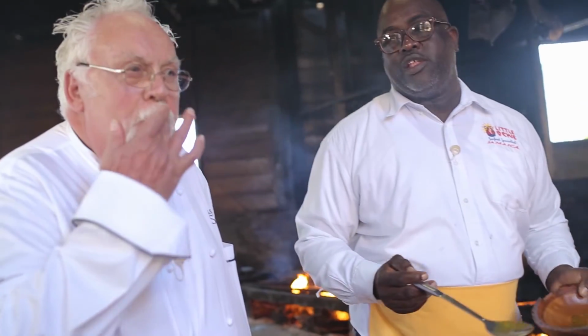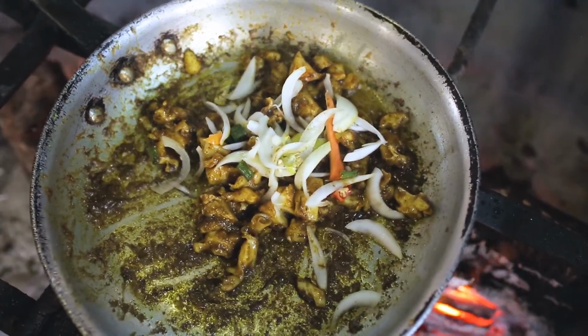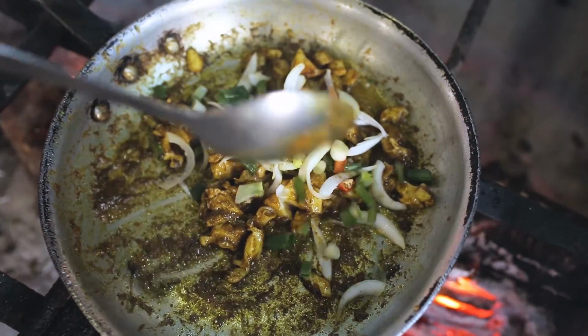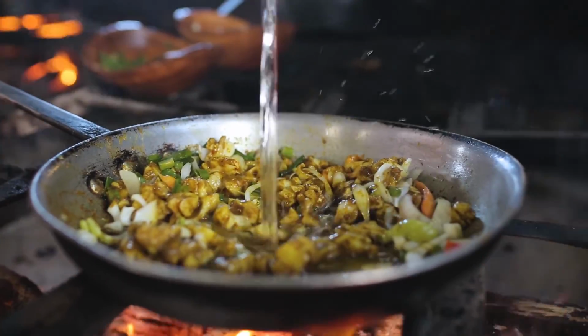Taste that, what I'm telling you about. Yeah, man, all the flavor in there. All the flavor is in there. And then a little pepper, right. And then a little scallion on top. I know you never run out of scallion. I've seen all the scallion fields around here. Add a little water.